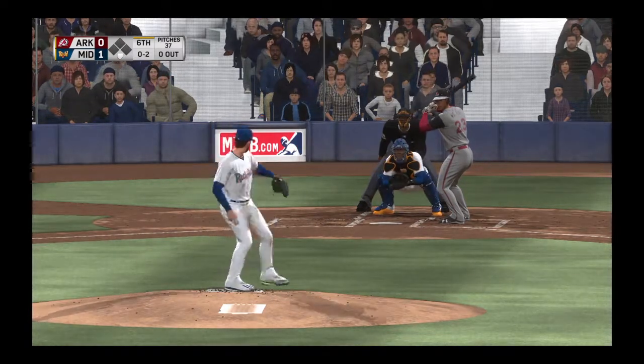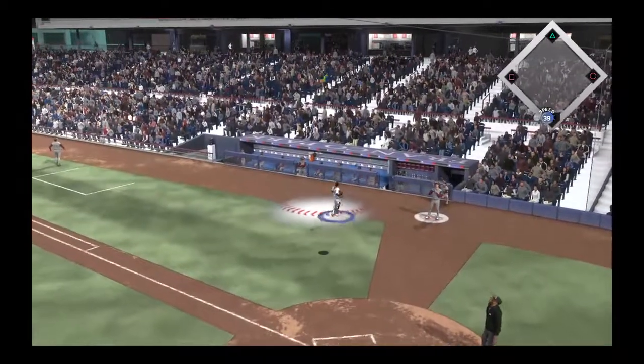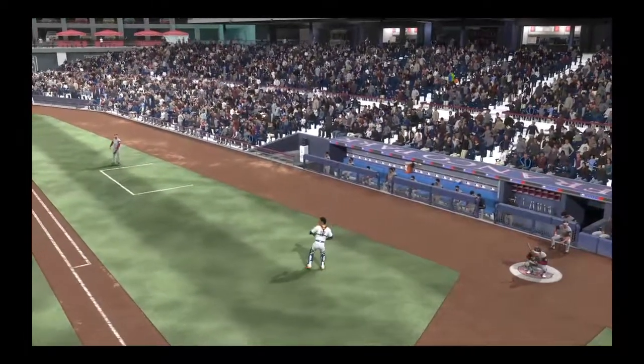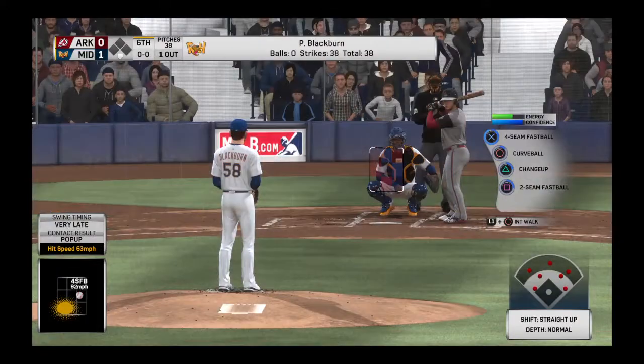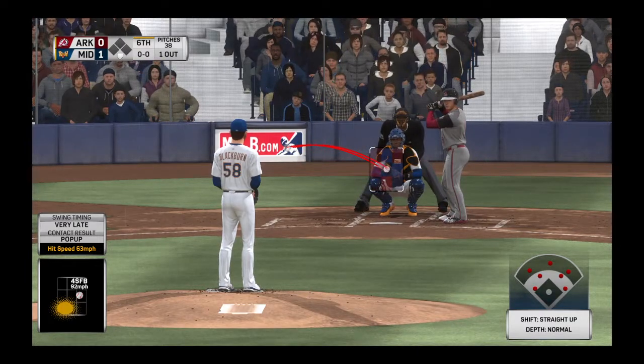2 quick strikes, and now the 0-2. Swing, and he pops him up over toward foul territory. And he'll stay with it here as he puts the squeeze on it for out number 1. Now batting, shortstop. Stepping in and ready for another shot, Peter Elliott comes into this at bat 0 for 1 in the ball game.